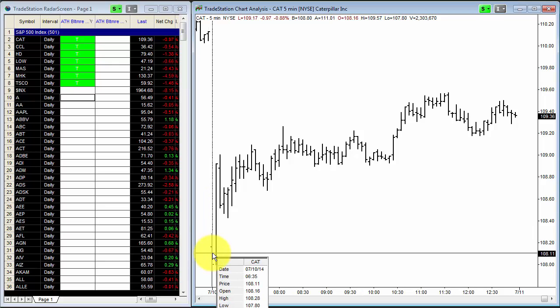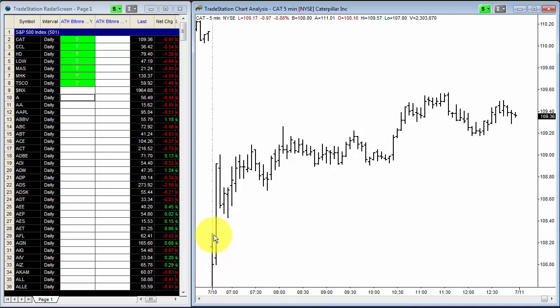We had a close that was 108 and a high on that bar of 108.28, so there was only a 20-cent target in that first bar of trading. Now it did go make a big move, right? So we had a really good opening reversal move, and if you went in above the high of the opening bar, that was a good trade to take.